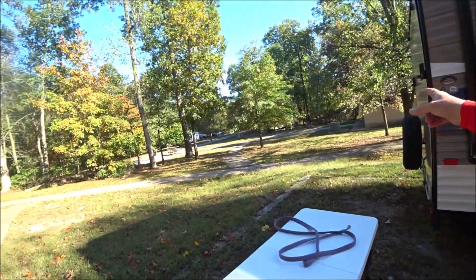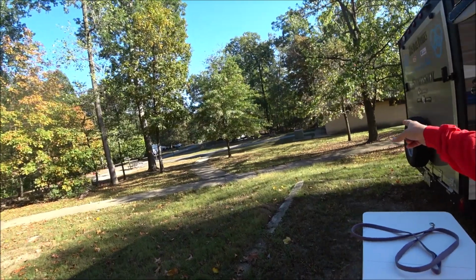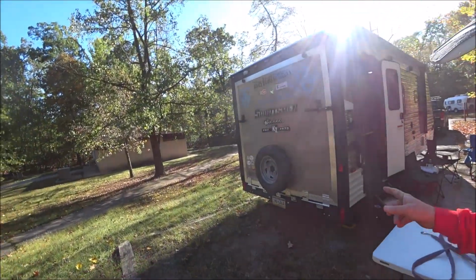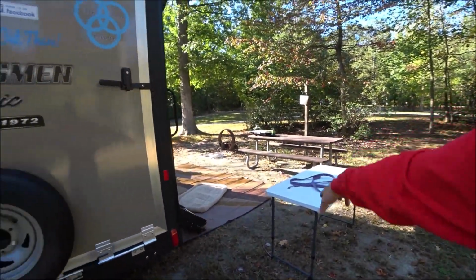You can see we're right next to the bathrooms. This is a quick walkthrough. You can see the bathrooms are clean, they're well maintained, and that's true in every camping loop in the park. The bathrooms are in great shape. And over there is the bathroom and shower, though we have full hookup. And you see I put it as far over as I could to give me more room out here.